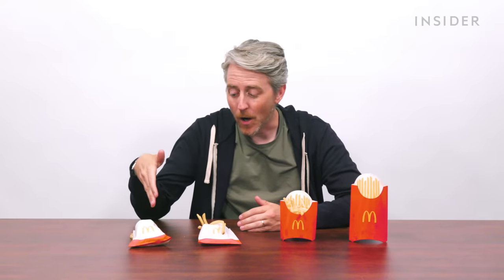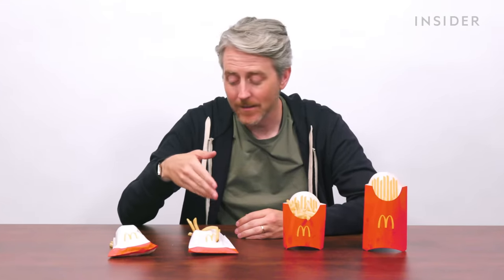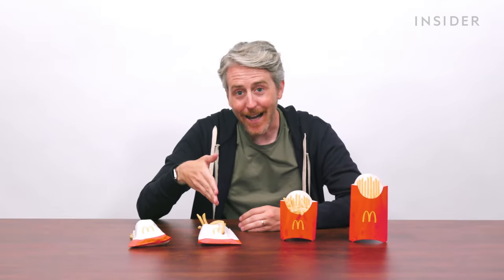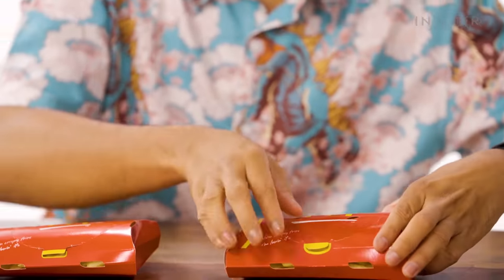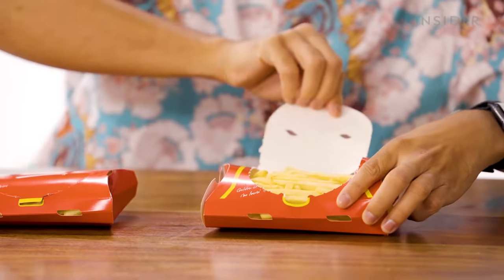Fries in India come in three sizes: regular, medium, and large. In America, our fries come in four sizes, I think. We have a small, kids, or kids, small, I can't tell the difference either, medium, and large. The medium and large come in these really cool new packaging where you can just open it up like that, and it's nice and easy to share. It's a little plate. Good job, McDonald's, very innovative.